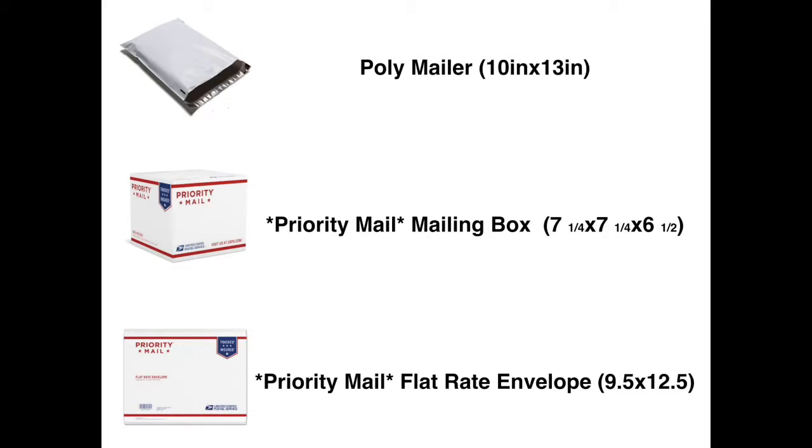These 2 last options are the ones that we're able to use since the item weighs more than 16 ounces. It's going to be a priority mailing box and a flat rate envelope. And I want you to see how you can compare it so you can see that you're saving money. I'm going to show you just here how you can compare it.